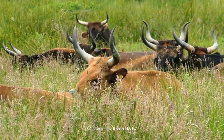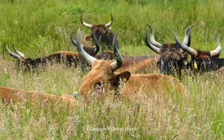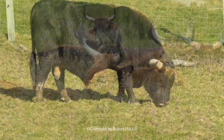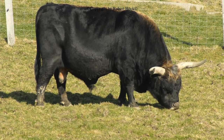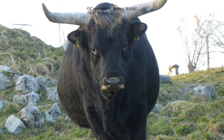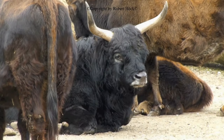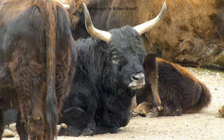It's named after the German Heck brothers, who used many different cattle breeds in the 1920s and 1930s to create the Heck cattle. The most important breeds which were used by them are Hungarian Greys, Highland cattle, Corsican cattle, black-eyed lowland cattle, white-back cattle, Brown Swiss, and also the Murnau-Werdenfels.